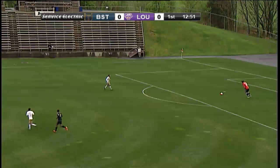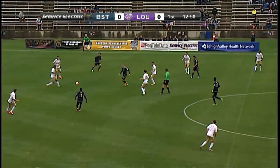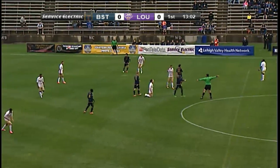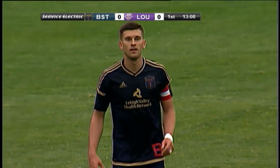Yeah, how does that change the players' mindset today as it rained in the Lehigh Valley before kickoff? It's an opportunity for the attacking guys, the forwards and the midfielders, even defenders, to have a strike at goal. Give yourself a chance, get something on frame, and hopefully you get something out of it.